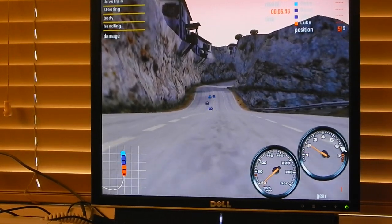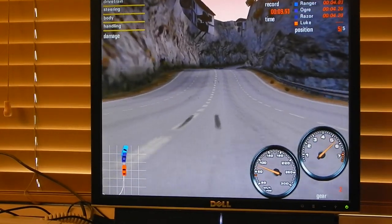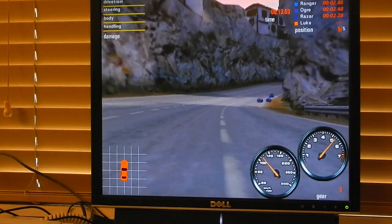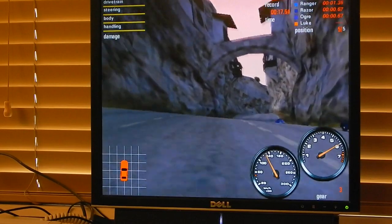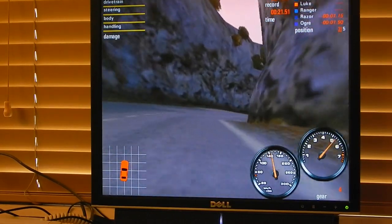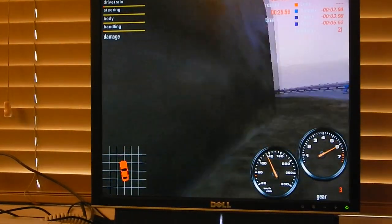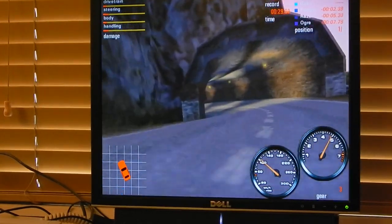Shit. Doesn't work. I gotta use the keyboard. I'm already behind. This isn't good. Oh no! Oh boy, here we go. So as you can see, the performance is pretty darn good. Oh god. I'm driving like crap, but that's okay.